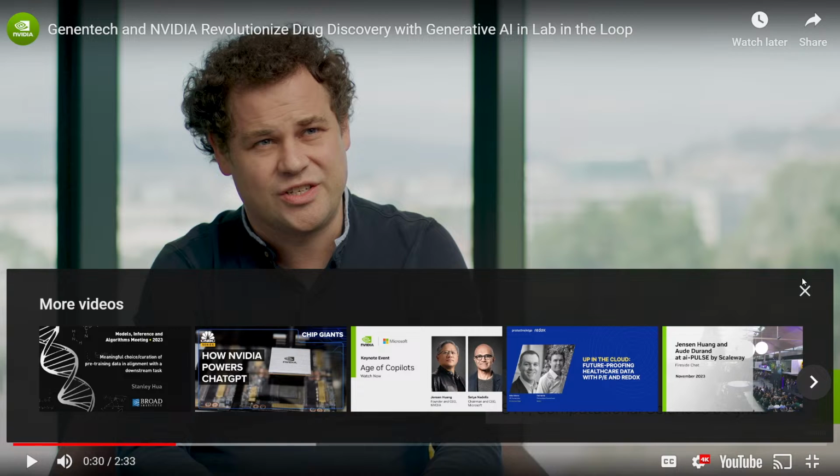So I would like to add in here that Genentech established a research group, the early drug discovery group, of 400 computational biologists. Just look at the number, 400 computational biologists they brought together to establish this center, which is collaborating with NVIDIA to revolutionize drug discovery by using generative AI. And the entire idea, they call it lab in the loop. And that's absolutely what we require now.